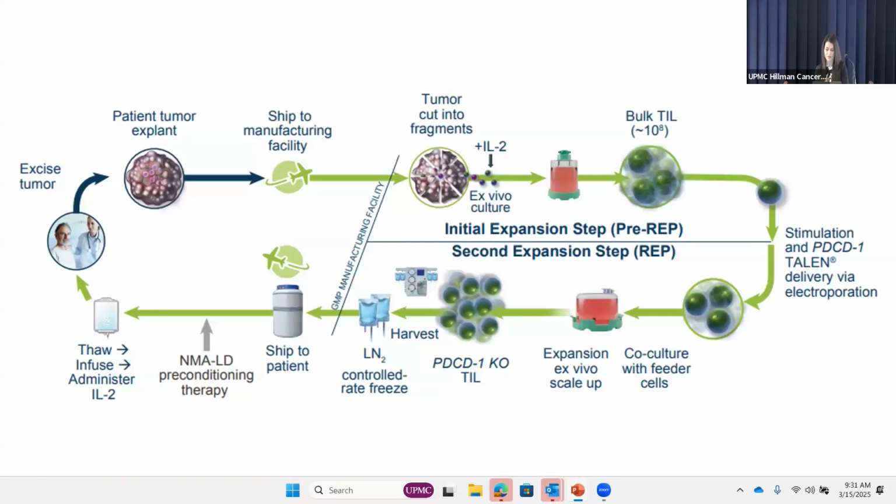So this is my last little picture I have in here. I know this one's a little bit more involved, but again, very similar to TIL, where we'll take the tumor in the top left, have the surgical resection, ship it to the manufacturer. They will harvest the tumor, and then we will take the PD1 off of those TIL cells and then ship it back to the patient for their infusion.